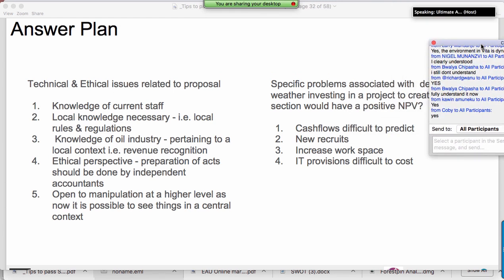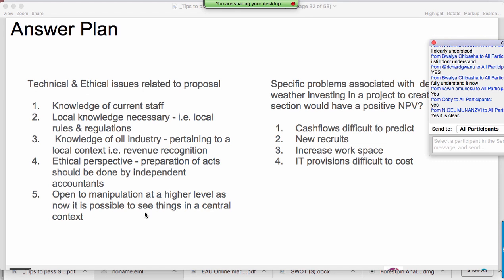If I did not have an answer plan, you can see what will happen to me, right? Now I'm going back and forth, back and forth. I don't know how much I have written about this NPV thing. Have I written sufficient about the technical and ethical, right? So I will be all over the place, very confused, not writing coherently. My answer is not structured well. You see, if I don't do this answer plan, this is what's going to happen to me.